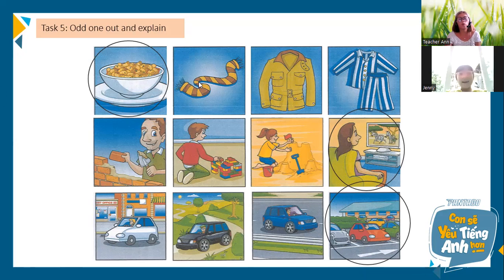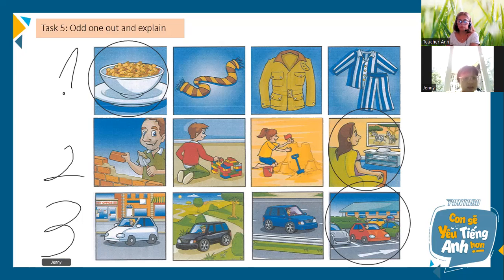Okay, you tell me now. Number one, why do you think this is different? What is that picture? Okay, you encircle this. It means this is different. Why is this different? It's food. It's different because it is food. Only that picture is food.